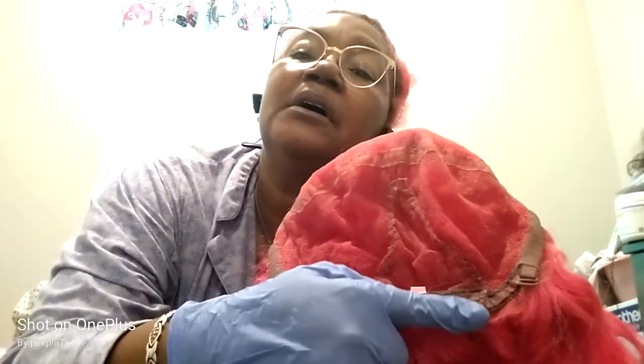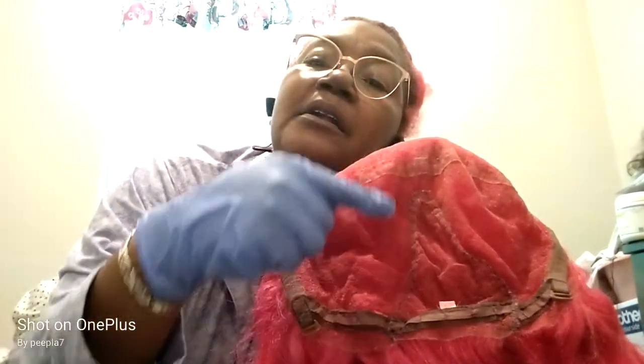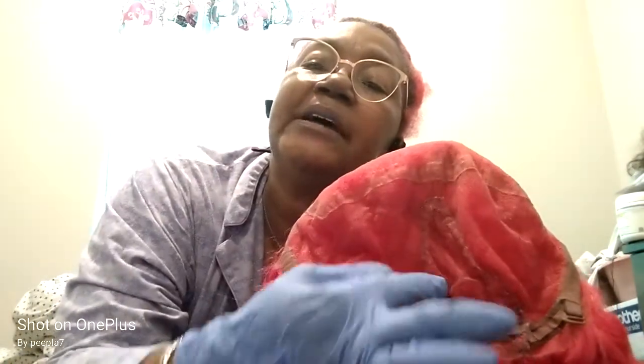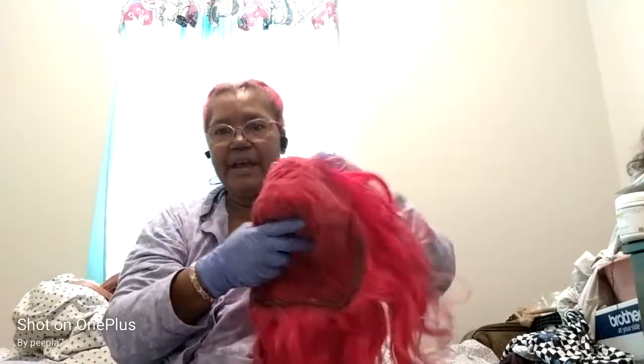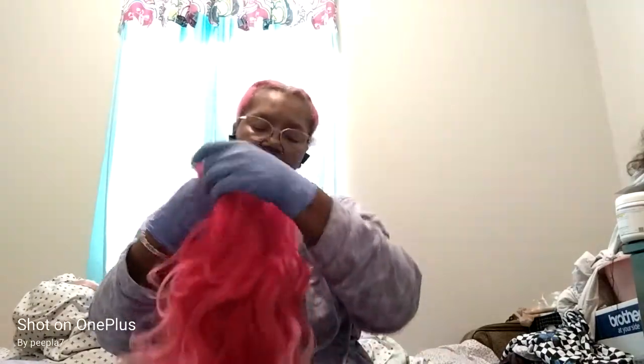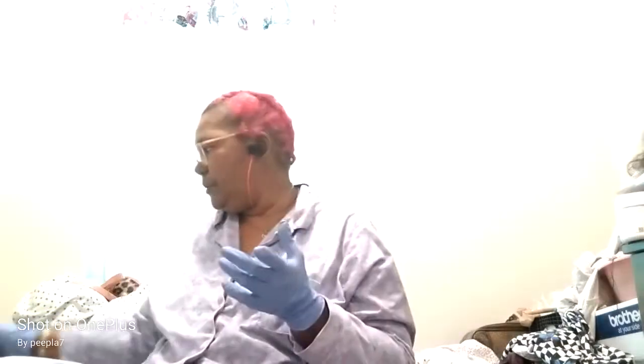Okay, there we go. That V is literally where I cut it up the middle, added a piece of lace, and then added more hair in. And that hair was a different texture, so then I had to re-dip it, restyle it, and thin it to get it back to where it was. But as you can tell, I am used to modifying.